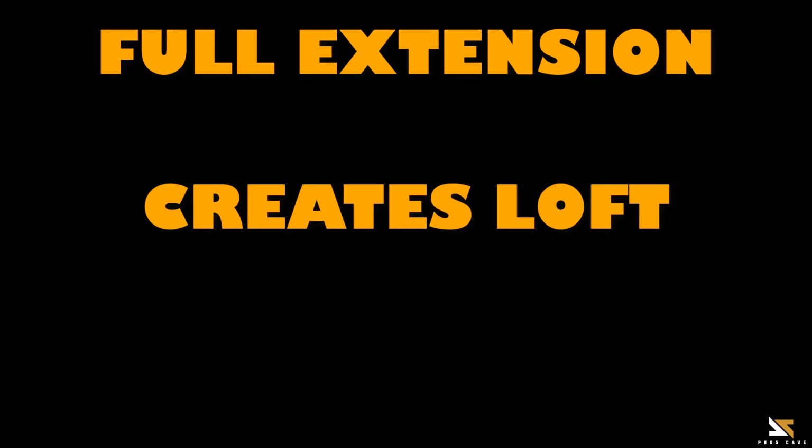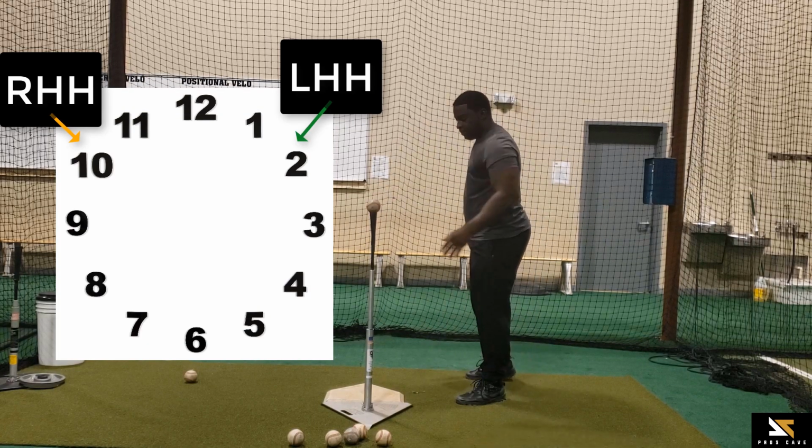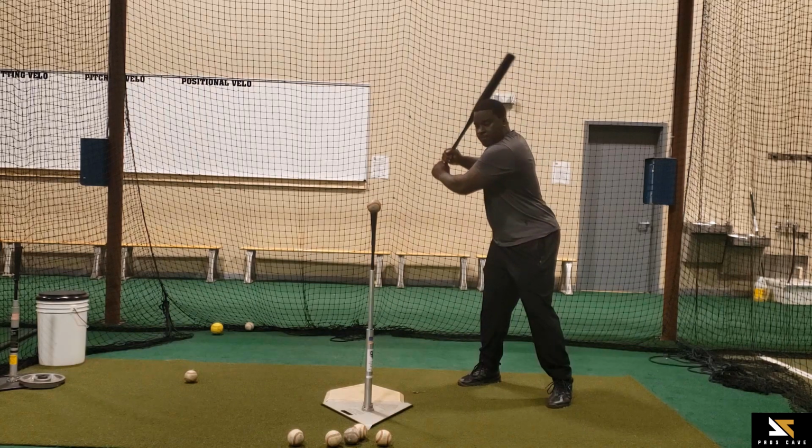Okay, so the drill I recommend for you that is going to get you fully extended through the ball and create that loft in your swing, plus it will stop that chicken wing swing, is the full extension drill. What you are going to do is position your body at a 10 and 5 if you were a clock, but you're going to position your shoulder straight towards the pitcher.